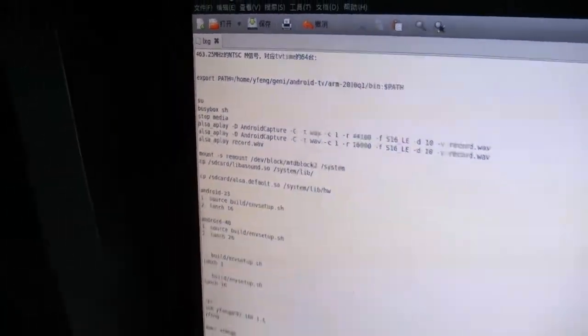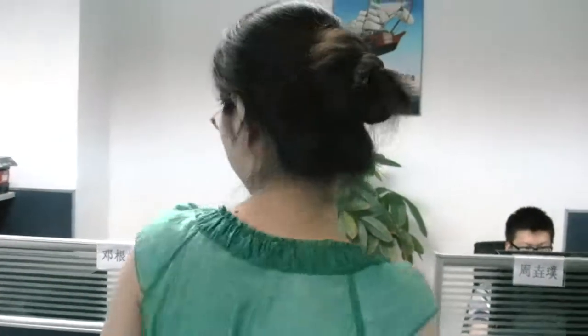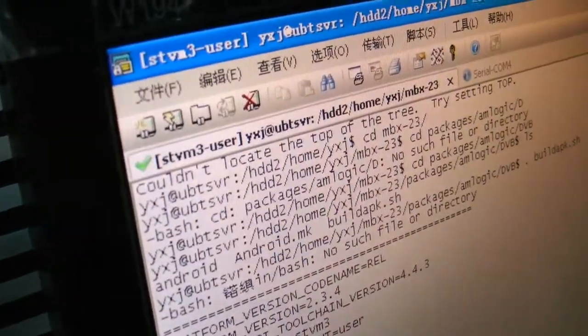Android capture. You're doing webcam software? Yes, our box supports it. For the box? Yes, it works with a camera. And they are doing tests. Nice, very cool. And what are they doing? Software stuff. Secret software? That's okay. Very cool. All AmLogic boxes.